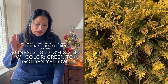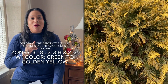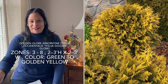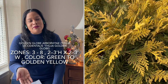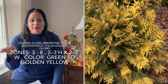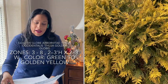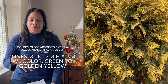So then we had the golden globe arborvitae, also known as the Thuja Golden Globe. I love this one because it has a globe shape, a circular shape, and you don't have to worry about cutting it. I mean, how amazing is that? You just plant the little bush in there, and it immediately gives you that globe shape. It grows pretty fast. We got ours last year, a tiny little thing, and now it's pretty big. The height can be 30 inches, and 30 inches wide, so that would be almost 3 feet high and 3 feet wide, or a little bit more.